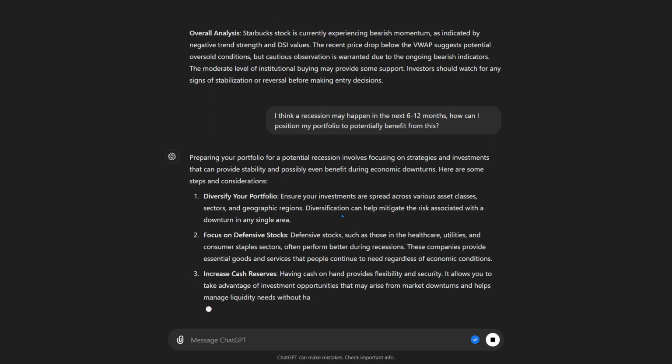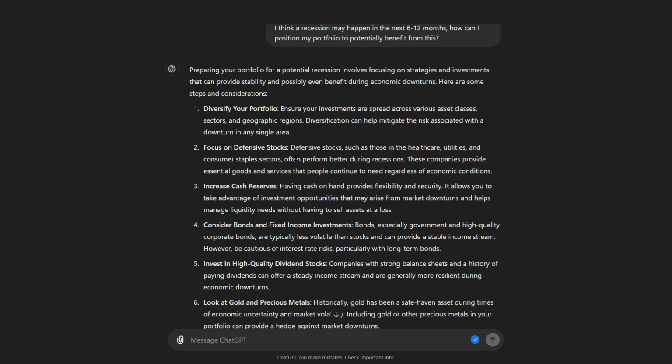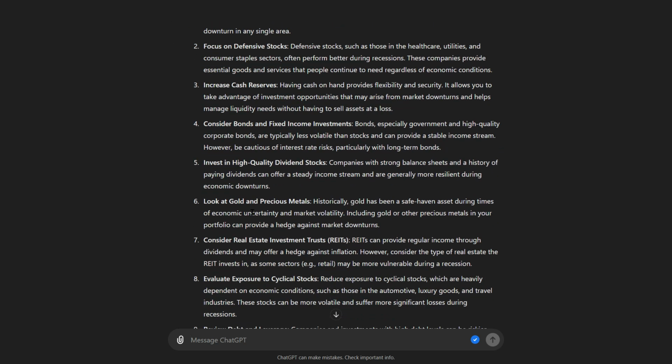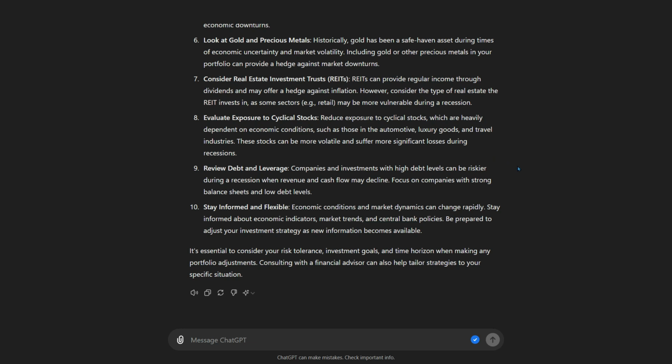Prepping your portfolio for potential recession involves focusing on strategies and investments that can provide stability and possibly even benefit during economic downturns. Here are some steps and considerations. Diversify your portfolio across various asset classes, sectors, geographic regions. Yep. Defensive stocks, healthcare, utilities, consumer staples. Yep. Increase cash. Consider bonds, fixed income, high quality dividend stocks. Look at gold, precious metals, REITs, evaluate your exposure to cyclical stocks, review debt and leverage, stay informed and flexible. I'd say all that hit the nail on the head. Couldn't have said it better myself.